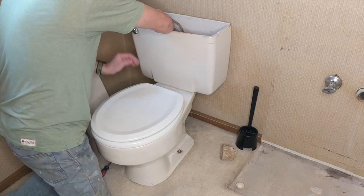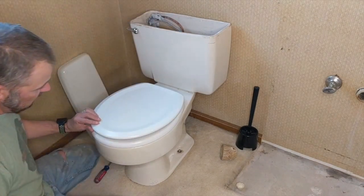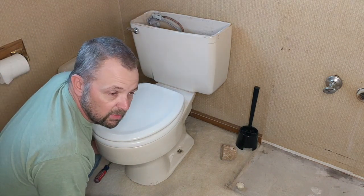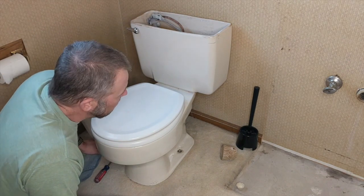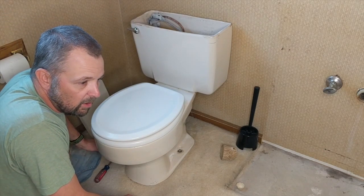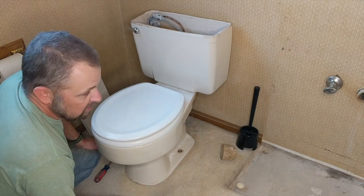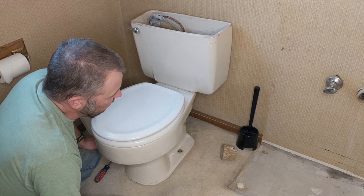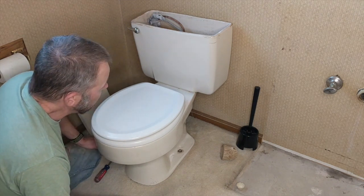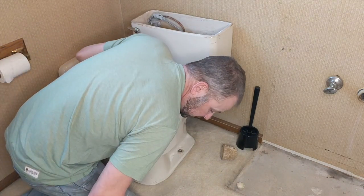Bye-bye, toilet. You did a good job. I'm about to be replaced. Yeah, sorry. The great thing that most cities do now is they'll pay you to take out your old toilet, your old crappy toilet that uses a lot of water. Get it? Crappy toilet. This is a 4-gallon per flush model. My city will give me $100 if I install a dual flush model. And it turns out that Sam's Club has dual flush models for $100. Sorry, big guy. Your time is over.